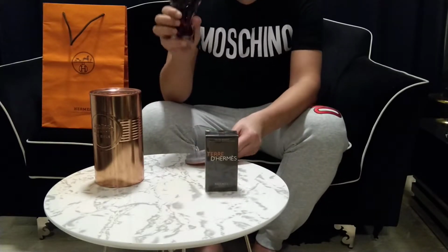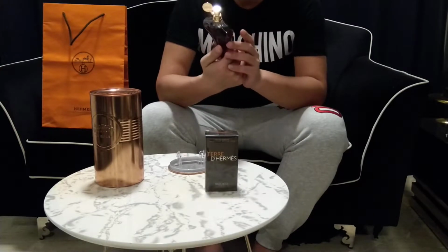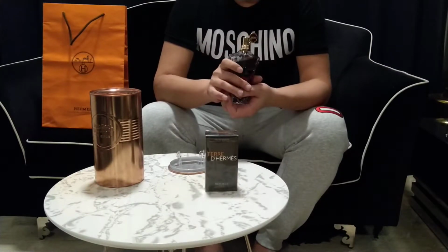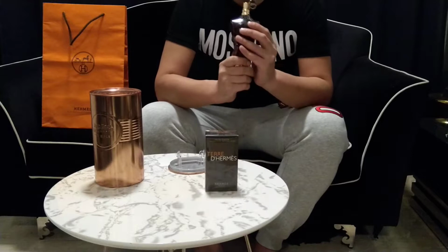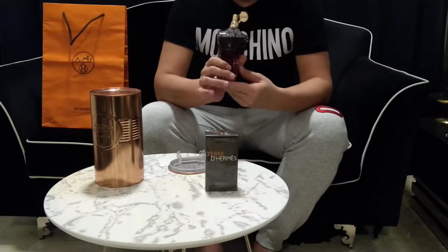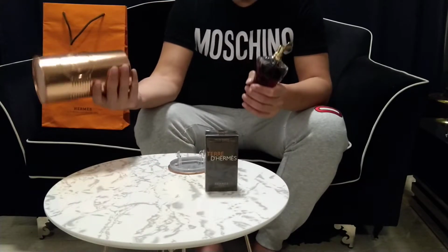Okay, as I mentioned, this one is really very nice. When I bought this perfume, I was attracted to the packaging, and when I first tried it, I must say the smell really attracted me. That's why I got it. But is it worth it for you to buy? Okay, I would say if you have extra cash, you can get it, or else if you really like the packaging, then you also can get it.